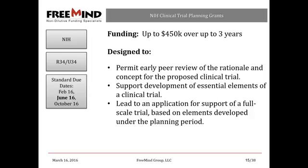Typically, about $450,000 is the cap over up to 3 years, and this is the official cap. In many ways, it's hard to justify 3 years of preparing for a clinical trial, so that may be a bit of a reach there. We would probably recommend not going over $150,000 for a year, but these are the definite guidelines, and an important thing is you have to justify what you're asking for. So don't just ask for $450,000 because you can. You have to outline the activities you're looking to carry out and ask for the actual costs.